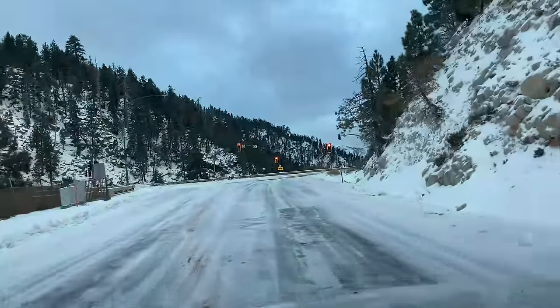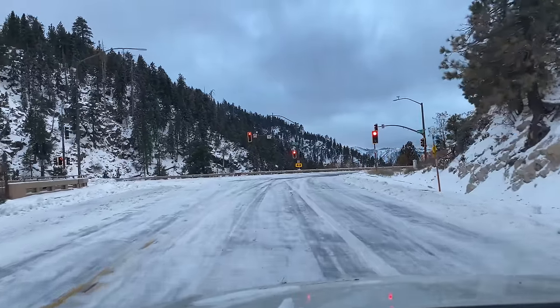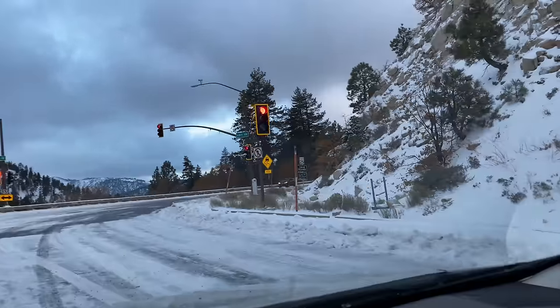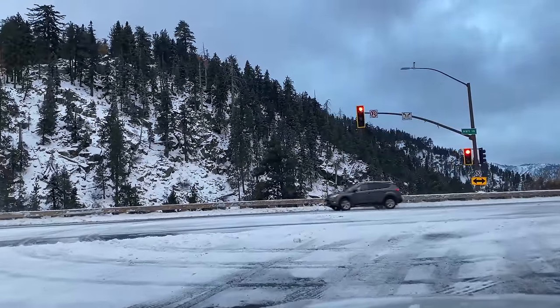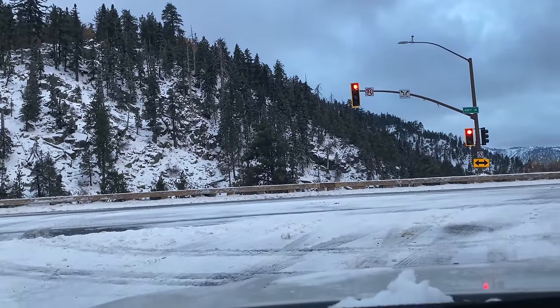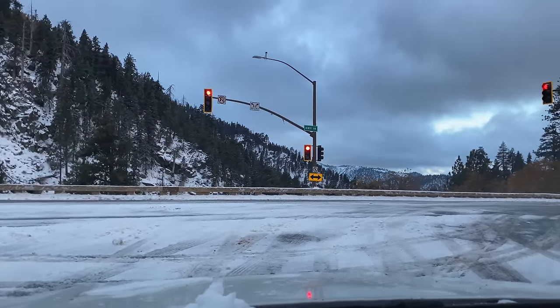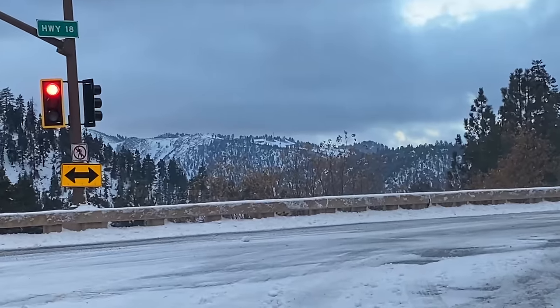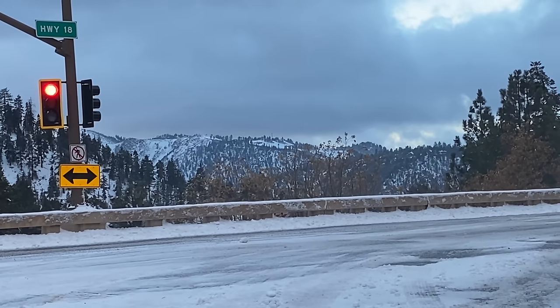Alright, we have arrived. We're going to be turning left onto Highway 18 from Highway 38. If you turn right here, you will be heading out of town. Way off in the distance there, you can see Snow Valley Ski Resort. That's Snow Valley up there.